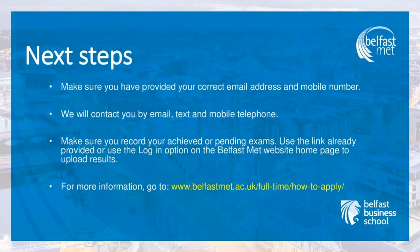So just ensure that all details on the system are correct, especially your phone number, and please make sure that you have a mobile phone number on the application. And again, just double check all of your details are correct. Once you've done this, you should receive an email with joining instructions.